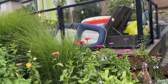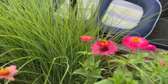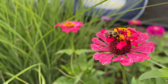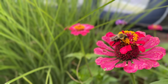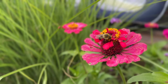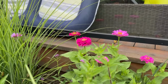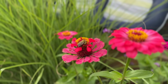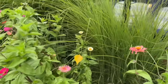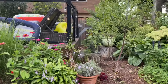But the zinnias are, I think, one of my favorites. And oh, we've got another buddy. Hard at work. Enjoying the flowers. Yeah, zinnias. I think they're one of my favorite.